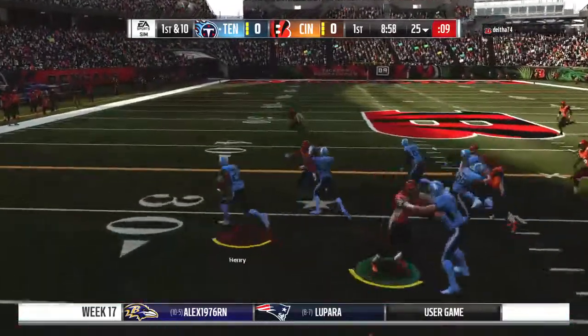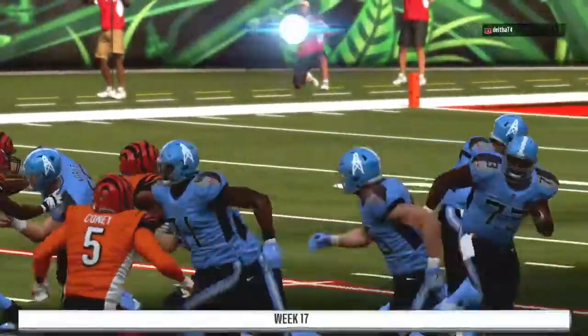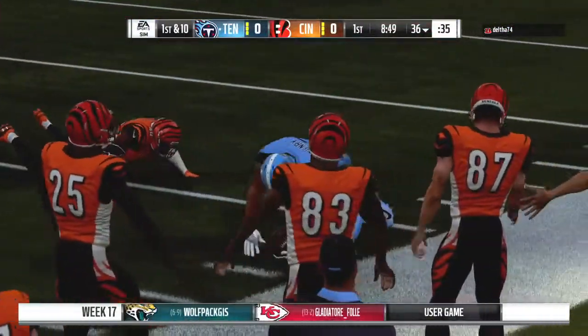On the ground, this is Derrick Henry. And they're able to get this one across the 35. The drive starting with a first down, 11 yards on that pickup. And there we see an early burst that makes him one of the leading rushers in the league.